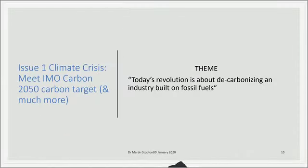Well, climate change, it's about decarbonising an industry built on fossil fuels. It's not a small change. It's every bit as big a change as the move from sail to steam in the 19th century.